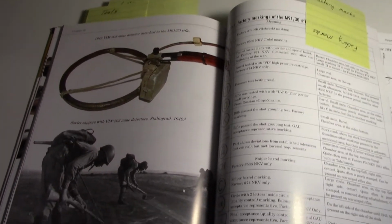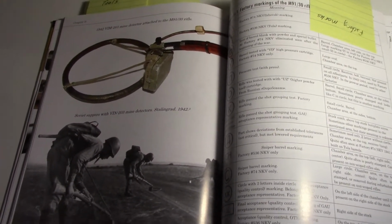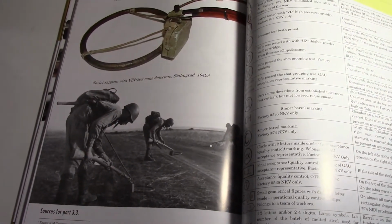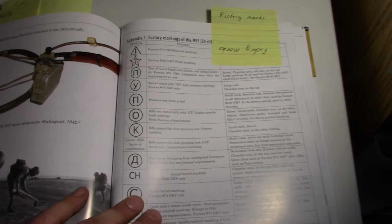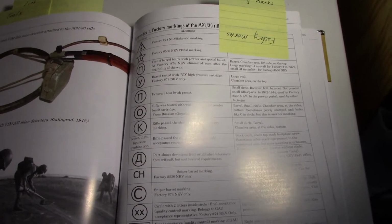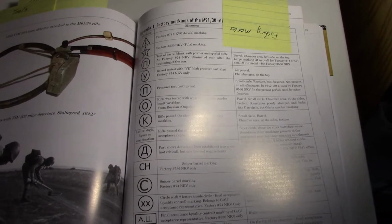The rare mine sweeper attachment that you could get for the Mosin Nagant at the time, and some other unlucky chaps using them. And over here you've got a full list of arsenal marks, such as Alexander Yuschenko was able to put them together.